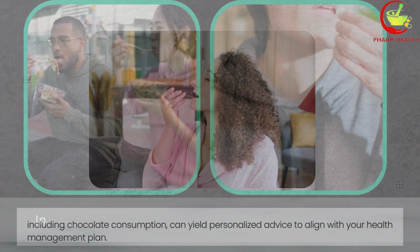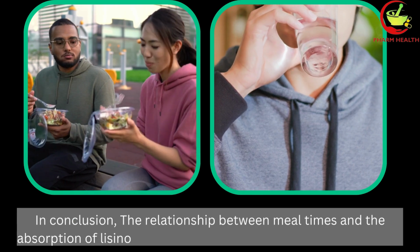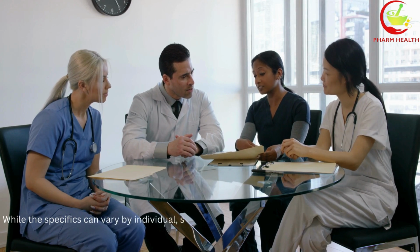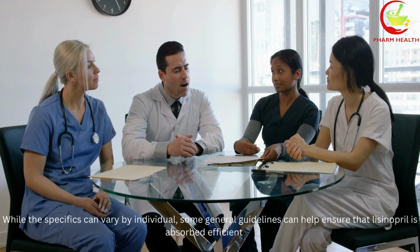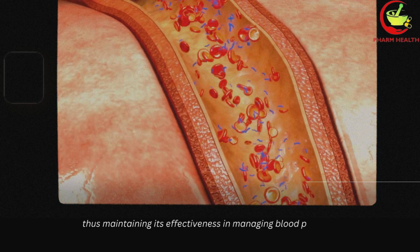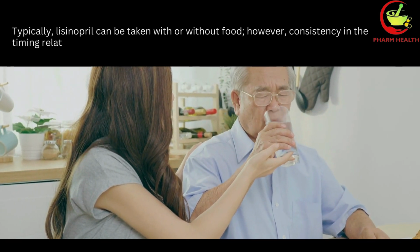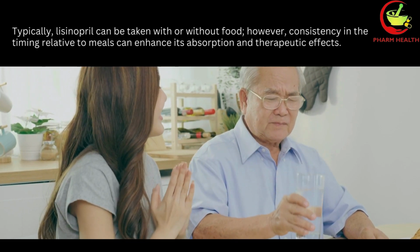In conclusion, the relationship between mealtimes and the absorption of lisinopril is critical for those taking this medication. While the specifics can vary by individual, some general guidelines can help ensure that lisinopril is absorbed efficiently, thus maintaining its effectiveness in managing blood pressure. Typically, lisinopril can be taken with or without food. However, consistency in the timing relative to meals can enhance its absorption and therapeutic effects.